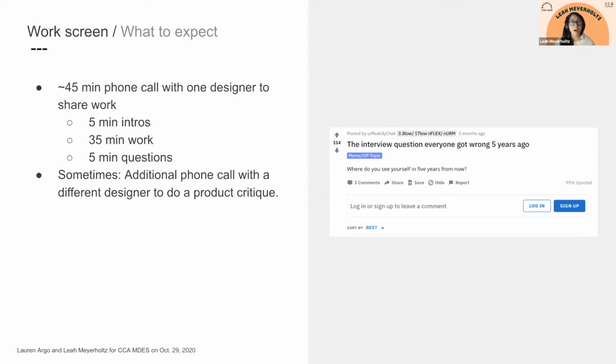So this is, again, why the About Me section can be helpful. It's not just for your LinkedIn, it's also so you have 3 sentences to say, here's my entire history, here's what I'm into, here's the types of stuff I'm going to show you, and here's a fun fact about me. And then again, like Lauren was saying, the work is the most important part. So you spend 35 minutes going through your work.